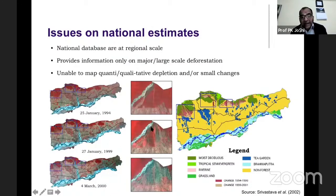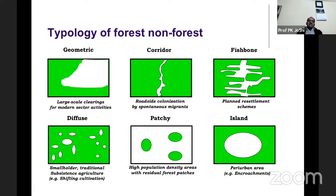And it was not that they planned doing it. They went to the same area in 1999, and for the research, they revisited the same area in 2000. But they were vigilant. They had documented evidence using GPS, field photographs, and they could see the satellite data. And then they discovered such kind of changes. Many a time these changes are clear felling. This could be for road construction, maybe some illegal cultivation. So any kind of geometry or typology which is happening on the ground, whether geometric, corridor, fishbone, diffuse, patchy, island, those should be seen on satellite data.